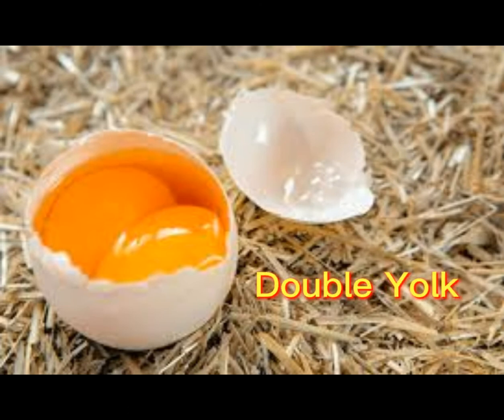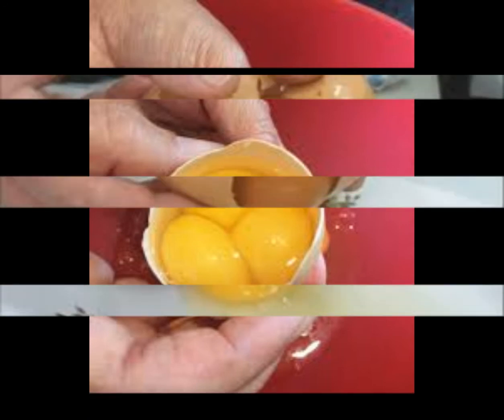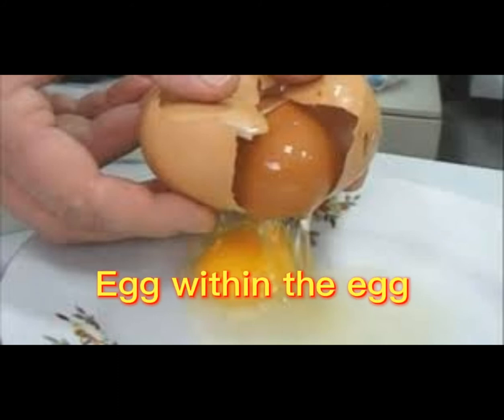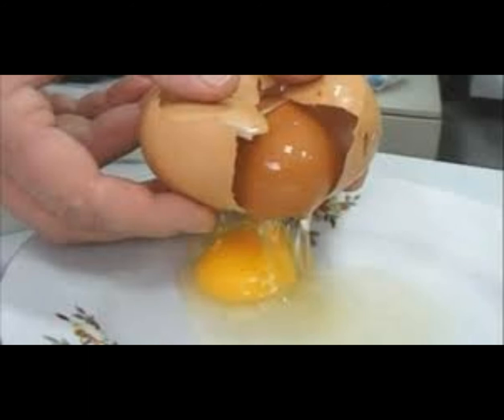Next is the double yolk or triple yolk eggs. This usually occurs when two yolks leave the ovary within a short time, while one yolk is held up in the oviduct. Next is the egg within the egg. Now this is a physiologic disturbance wherein the first egg passes up the oviduct until it meets another yolk together.